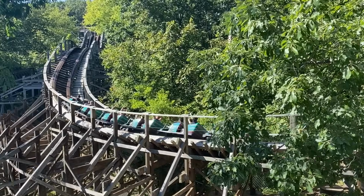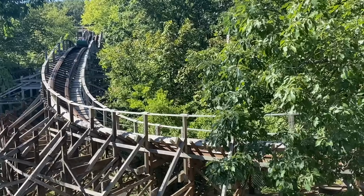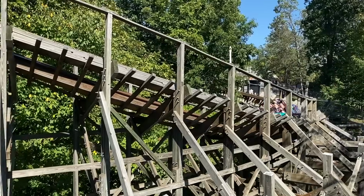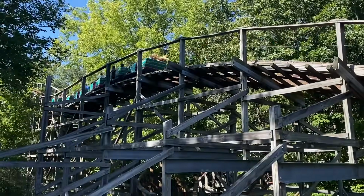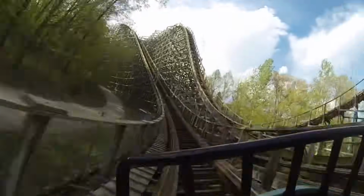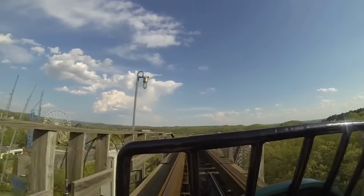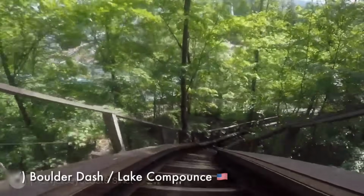It's got that woodsy setting and crazy night ride like the Beast, but distinctly different halves like Ghost Rider with the high elements in the first half and low elements in the second half. It would be reasonable to say that this is the most intense wooden coaster I've ever been on. The only reason it doesn't go higher is because of its terrible mid-course brake run that disrupts the otherwise outrageous pacing.